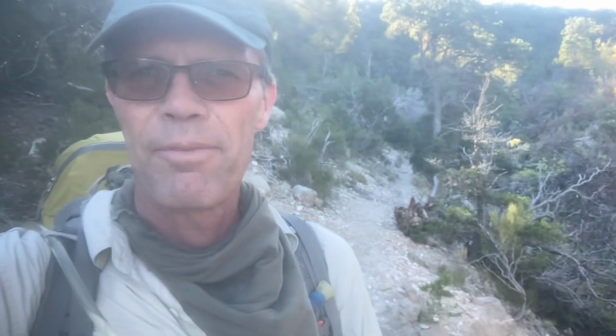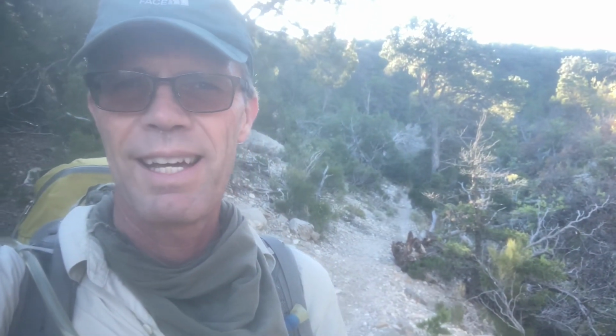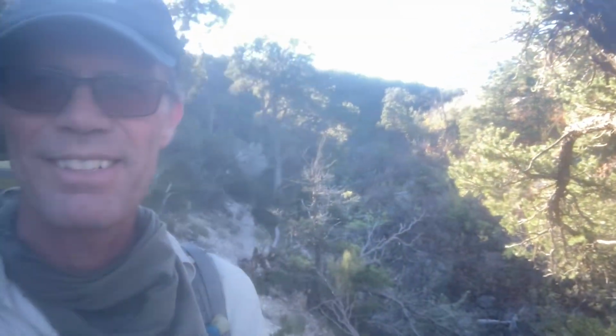Almost a mile in and I've made it to where the cutoff converges with the main trail, and now we're going to start heading up onto the ridge.